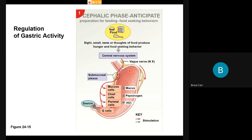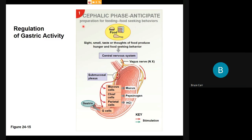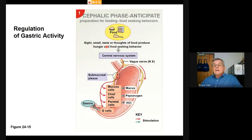Now, often we're not really hungry. We run by the clock. Noon is about when I eat my lunch. And so we go through food-seeking behaviors. Now, we call this the cephalic phase because it involves our sensory system. So I notice this especially when I go home and a meal is being prepared. Or when I walk into a restaurant, you have the sight of food, you have the hunger pangs, you have the smell of food. The anticipation is something that's being propagated by your central nervous system.